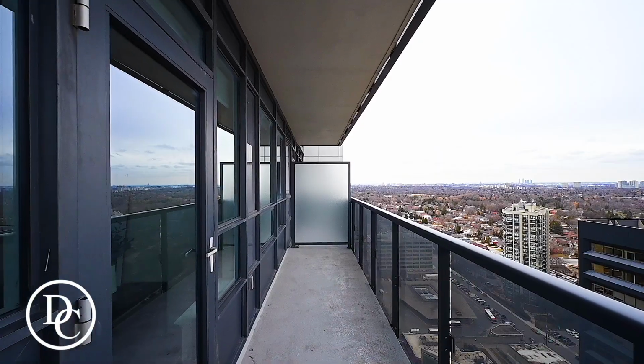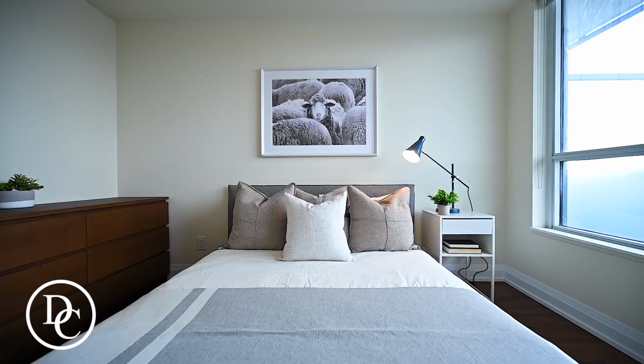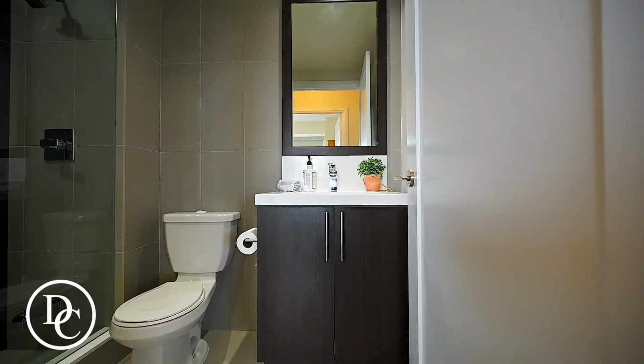This unit itself is over 840 square feet and has a nice 145 square foot balcony that you can enjoy almost all year round. We are in Toronto after all. And it is a 2-bedroom, 2-bath with an updated kitchen.